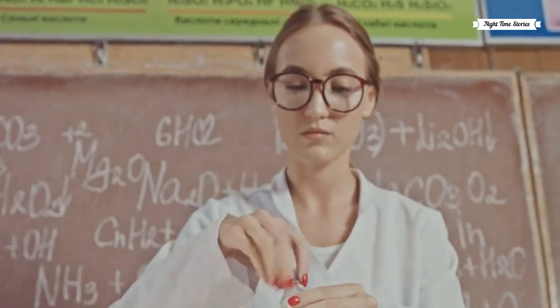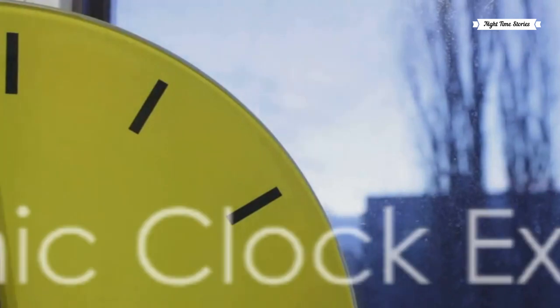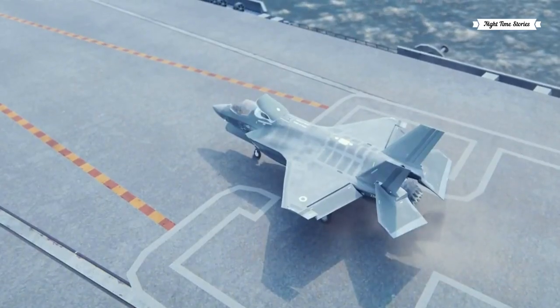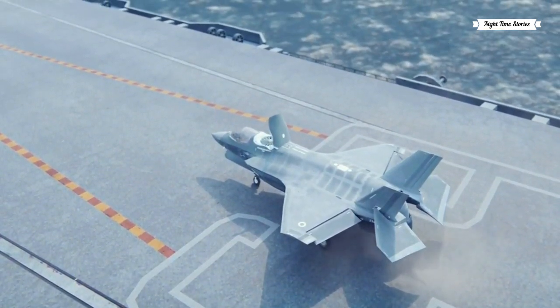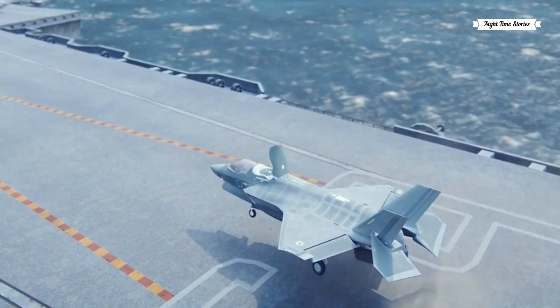Now let's delve into a fascinating experiment that demonstrates this concept in a tangible way. Imagine 2 precise atomic clocks. One stays on the ground, the other takes a ride in a Russian Mark fighter plane, traveling at several times the speed of sound. Now let's dive deeper into this experiment.